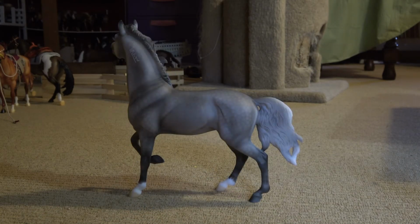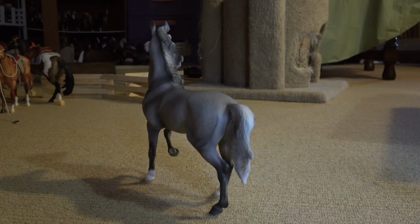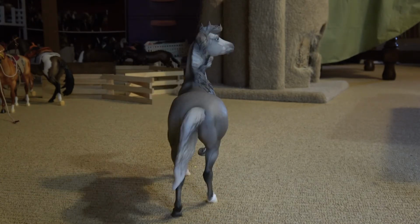It's not that I don't like her, I love her, but I just feel like she's a little bland, even though she does have the dapples and everything. I know she's a real horse, so, you know, gotta stick with that. But Breyer should spice things up a little bit. I love the brand on the side, which we kind of already passed, but still, I like the brand. I like the highlights in the horse's mane and tail, and I love the socks on the horse too.